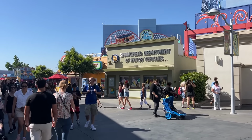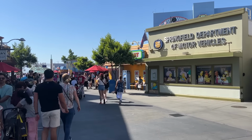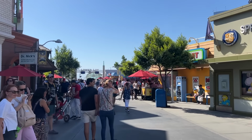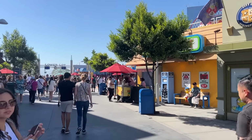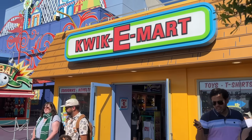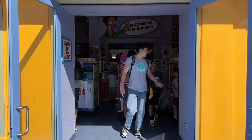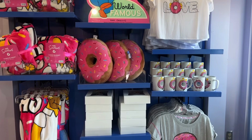We are coming into Springfield from the back end of Hogsmeade. And so not very scenic to look at as we come into this direction, but there is a store on the right, the Quick E Mart, that we're gonna go check out. To my knowledge, this is the only little store here in Springfield. Oh, a whole line of Lard Lad's donuts merchandise.